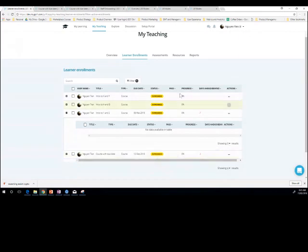The in progress and the progress and percentage completion relates to things like quizzes, as well as in progress and items that have got multiple tasks. So if I had a module that had 6 activities in it and I had completed 3 of them, then that would show up as 50% complete.